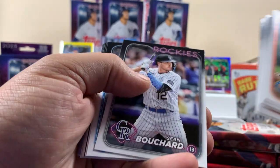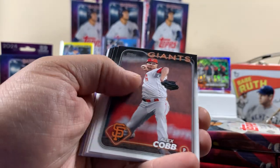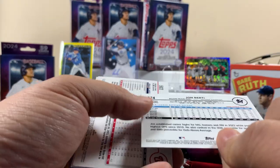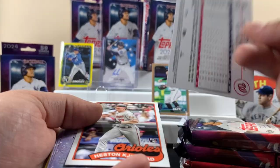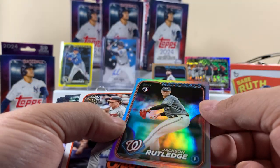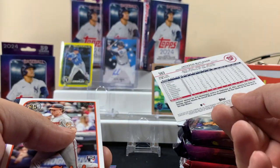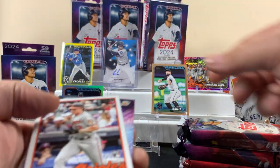Bello. Got a gold, 834 of 2024. That's cool. Man, I don't know what happened to this card. It's really demolished in that bottom corner. That's a shame too. It's a rookie and everything. Let's put it on the stage.